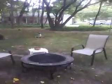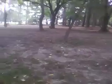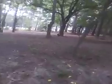Got our fire pit set up over here. Too hot to burn though. And our landlord, Mr. Rogers, is all done with his cleanup. How about that, Mr. Rogers? I always wanted to live in Mr. Rogers' neighborhood.